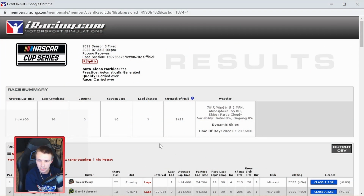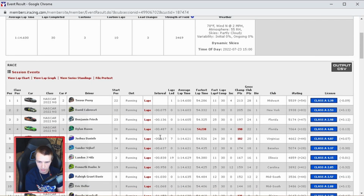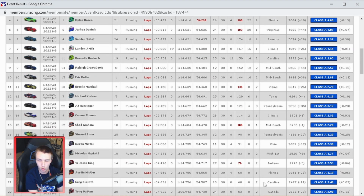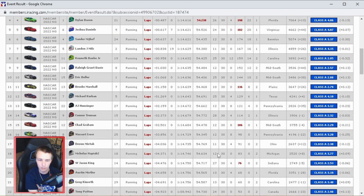All right, results are in. Strength of field just under 3,500. It was pretty decent strength of field overall, but wow, the one car actually ran the fastest lap of the race on lap 26. That's kind of crazy after his damage. I thought he would have been pretty far out of it being in that big wreck, but we finished pretty far back here. 20th, lost 28. That's not too bad. Could have been a lot worse. Luckily, we only ended up with a 4X. Lost a little bit of safety, almost down to a 3. I need to get that up a little bit, having some unfortunate races lately, getting some 4Xs and stuff. But the ARCA races have been pretty clean, so that should bring us back up some.